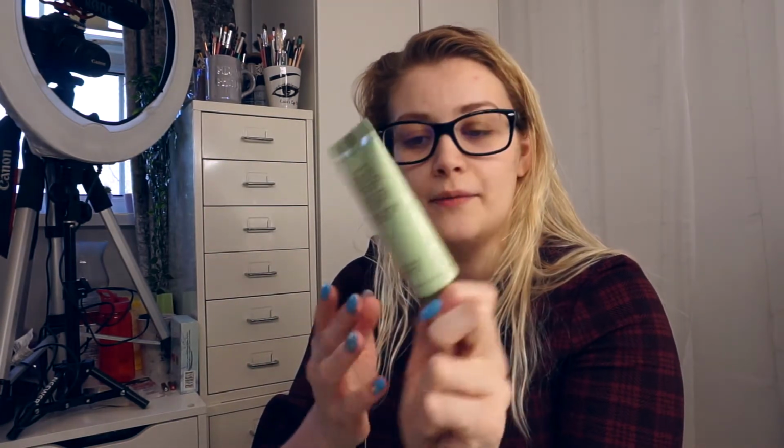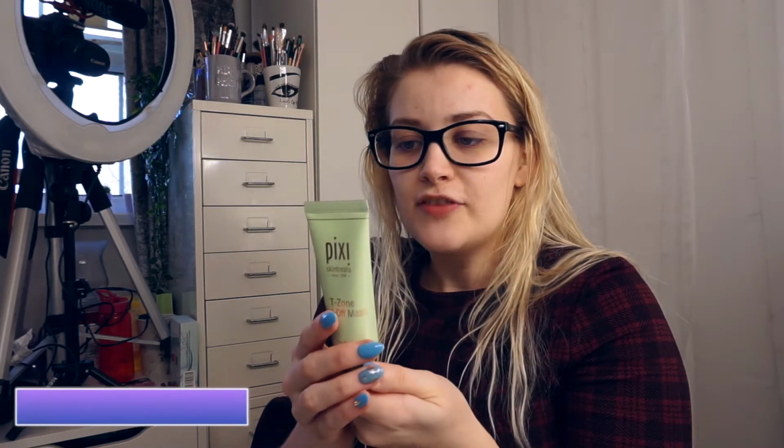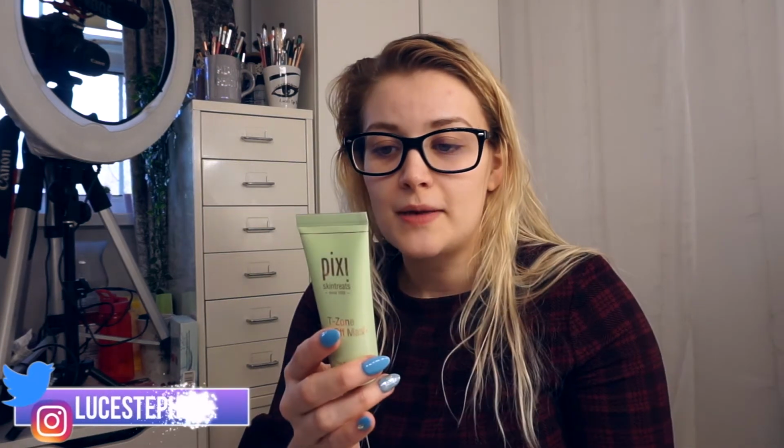So this is the T-Zone Peel Off Mask Pore Purifier. Purify and Peel Off Mask. It's a detoxifying mask which draws out impurities and peels off to reveal immediate results. A unique green superfood blend helps refresh and refine. Great for congested skin. It's like they just knew who they were sending this to.